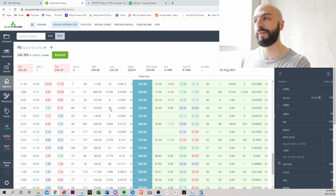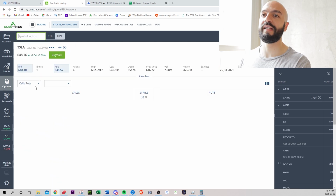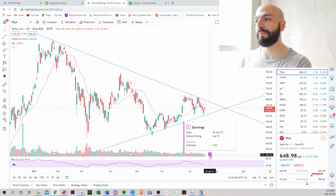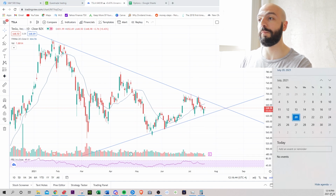We'll sell that. One thing I am thinking of doing, selling puts for Tesla earnings. So they have earnings July 26th. Is that a Monday? That's Monday.